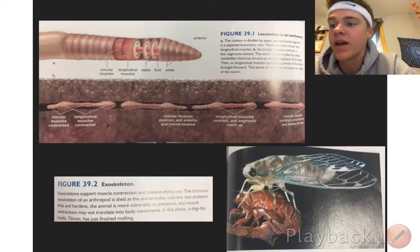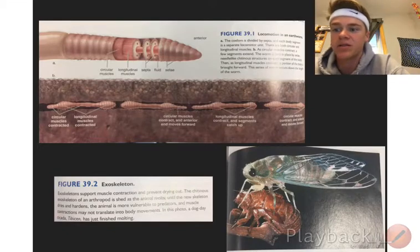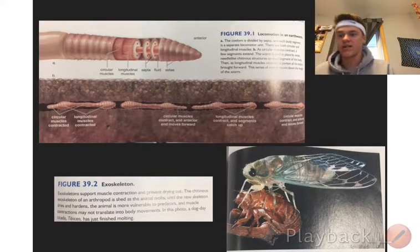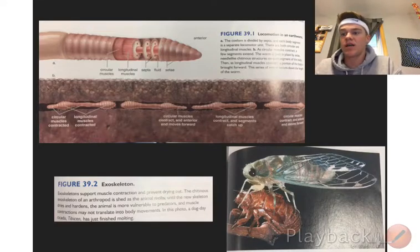I don't. And then the picture on the bottom, we have the insect, which has an exoskeleton. Exoskeletons support muscle contraction and prevent drying out. The chitinous exoskeleton of an arthropod is shed as the animal molts. Until the new skeleton dries and hardens, the animal is more vulnerable to predators, and muscle contractions may not translate into body movements. In this photo, a dog-day cicada, Tibicen, has just finished molting.